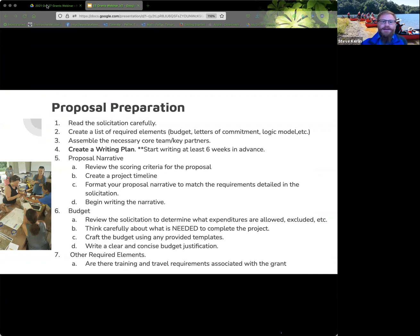Create a writing plan and timeline, I would say, starting 6 weeks ahead of time. Which pieces do you need to tackle first? Which other partners do you need to pull in? How do you refine your goals, your objectives? And then what are you going to do to implement the project, and how are you going to evaluate it?